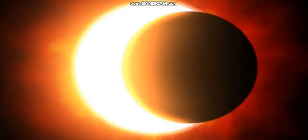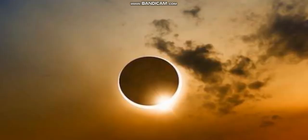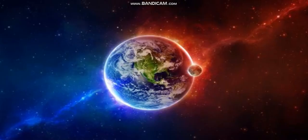The moon has no atmosphere. There are many mountains, plains, and circular depressions called craters on the surface of the moon. We only find rocks and dust on the moon. During the day, its temperature is about 100 degrees Celsius, which falls to minus 15 degrees Celsius at night.